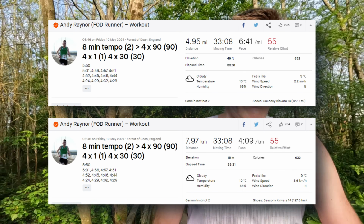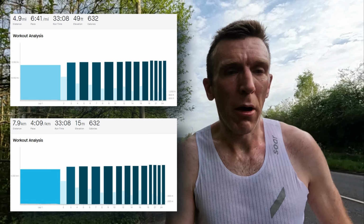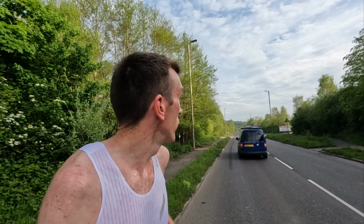Very happy with that. I kind of manifested today's session yesterday. I was thinking about it a lot, the paces that I wanted to run, how I wanted to run it, and I basically hit everything that I wanted to do. I wanted to get pretty much everything by the first rep, everything in the 4s. My threshold work averaged out in the morning like 5:52-ish for 10k, and then in the evening it was like 5:35, 5:36-ish for another 10k.